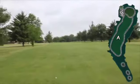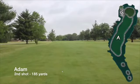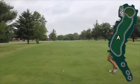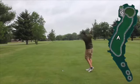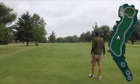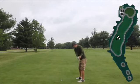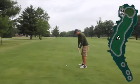Yeah. Adam's in that like 185, 190 kind of range. Oh boy. What are you hitting? I have a 6 iron. Yeah, it's a good club. My miss is generally to the left, and I don't want to cross that road. Yeah, so we should say the road runs down this hole. It's OB, and then there's a giant pond on the right that's pretty much green high. So you got to be really careful. Just got to hit it straight.